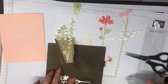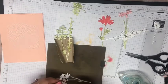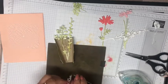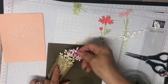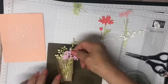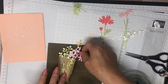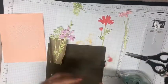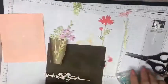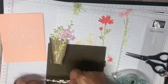I am probably the world's worst flower arranger. So Gloria, I know you're on here, and you are probably one of the best flower arrangers that I know of. So you give me a bouquet of flowers and I pretty much plop them in a vase and just kind of fluff and hope that they look good. But I love fresh flowers.